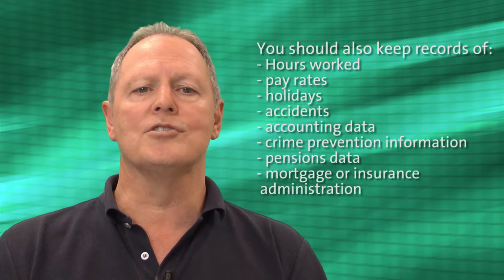All organisations, large and small, need to keep certain records, some because the law requires them and some for internal purposes. For instance, keeping records of hours worked and pay rates will enable employers to monitor legislation compliance. But you should also keep records of hours worked, pay rates, holidays, accidents, injuries and dangerous occurrences, accounting data, crime prevention information, pension data, mortgage or insurance administration. So for more information, you can go to the HMRC website that appears in the post on this page.